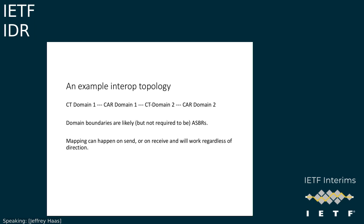But an easy example is what happens if you have a series of domains that are adjacent to each other, or potentially even tied into each other. So routes that pass from CT1 to CAR1 to CT2 to CAR2. Well, CT1 also has a direct connection to CT2. This is an example of your mapping mechanisms working, because within the receiving domain, if you have paths from a native and you have paths through a foreign one, you're expecting that the procedures will operate exactly the same as if there was no alien technology in the middle.